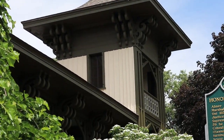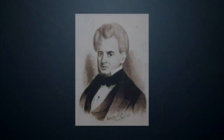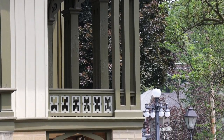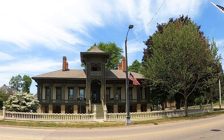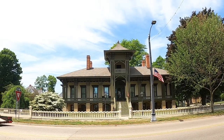Just across the street from the fountain in Marshall stands the Honolulu House. This house was built by Abner Pratt, who settled in Marshall in 1839, and in the 1850s became Chief Justice of the State Supreme Court. In 1857 to 1859, he was United States Consul to the Sandwich Islands, what we now know today as the Hawaiian Islands. Returning home, he built this house, which has become known as the Honolulu House, in 1860 to recreate the island atmosphere that he enjoyed while he was in Hawaii.